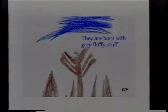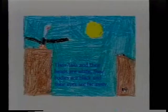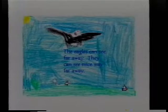They are brown with gray fluffy stuff. Their tails and their heads are white. Their bodies are black and their eyes see far away.